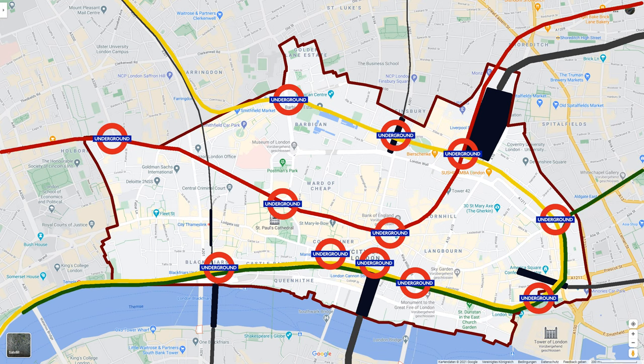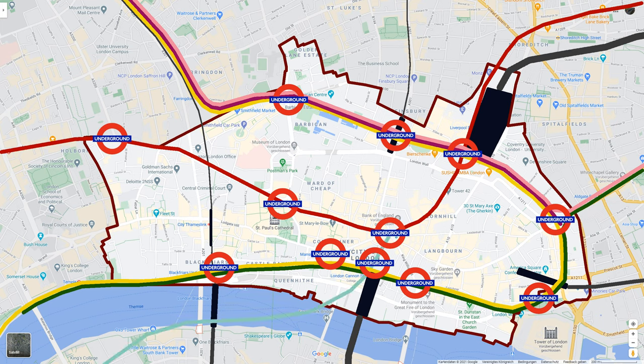The District line joins the Circle line at Aldgate and follows its path to the southwest. The Metropolitan line is terminating at Aldgate and follows the path of the Circle line northwestwards. The Hammersmith and City line again joins at Aldgate and follows the Circle and Metropolitan line northwestwards. The next line is the Waterloo and City line, only terminating at Bank and Waterloo.